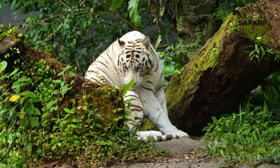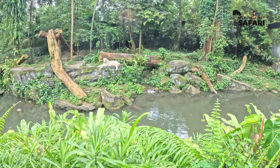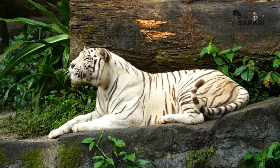Here we go with the majesty, the white tiger. Beautiful white tiger. A couple of them, a mating pair.